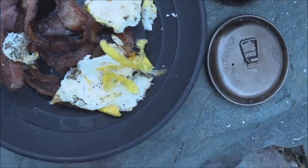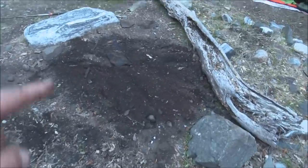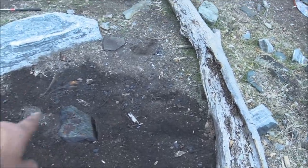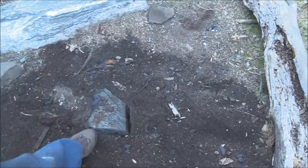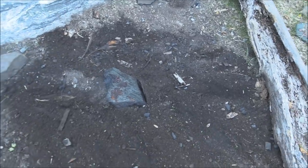Finished product. There's where the fire pit was. Put some water in there, and then I buried it back up, letting this rock cool off. Then I'll scrape it clean, flip it over. You'll never know the difference.